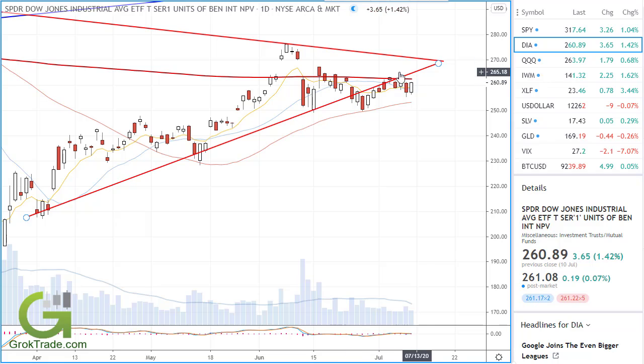The Dow symmetrical triangle, it's on the wrong side of it. That's more bearish, but it's a high base caught up in the moving averages. Needs to get over the 200-day moving average. That's that red line coming across there. We have to get over that, and we have a lot of trend lines here that we got to get over.